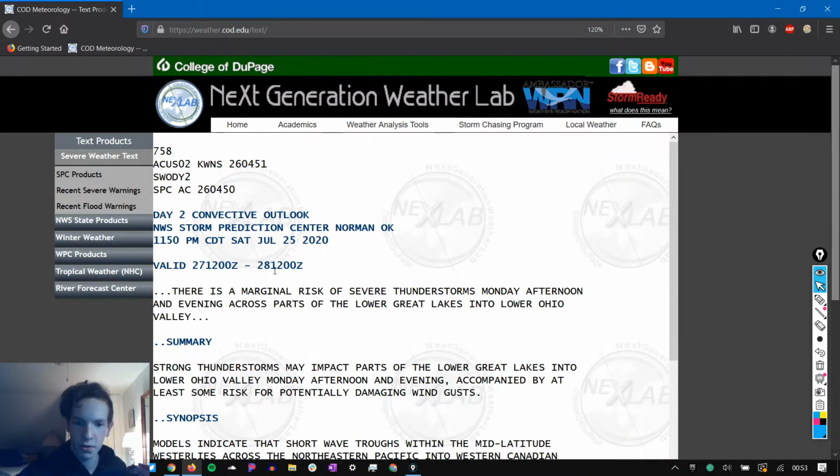Marginal risk for the lower Great Lakes and lower Ohio Valley. Yeah, I need to take a look at that. That could end up being quite interesting.